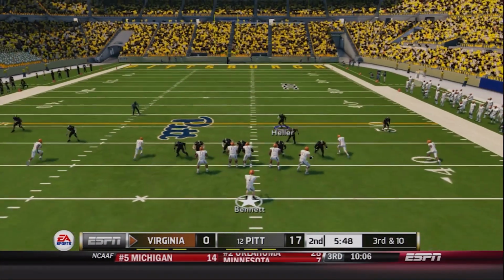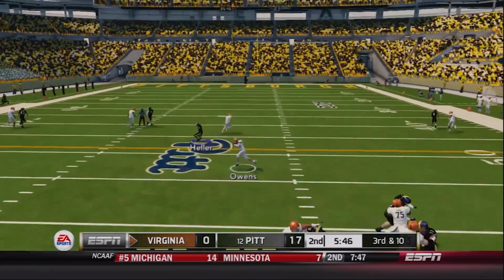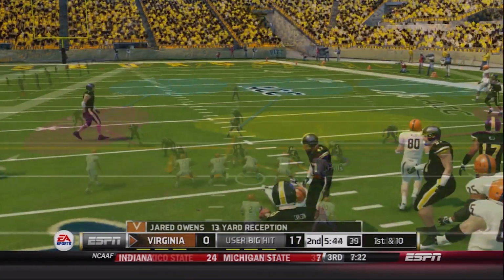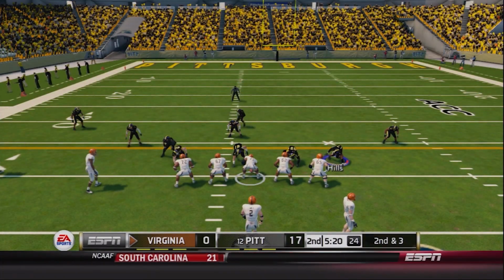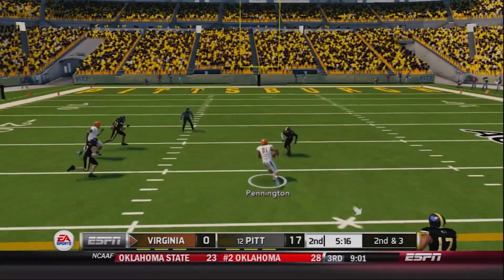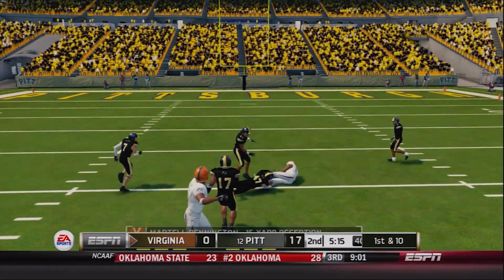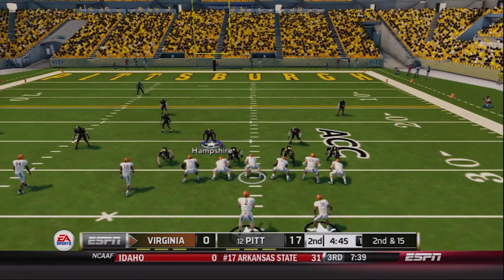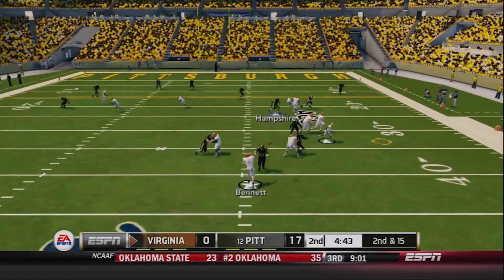3rd and long now for the Cavs. They go 5 wide look. Pitt brings the pressure. Bennett dumps off over the middle. Heller able to bring down Jared Owens, but he did find the yellow marker there and moves the chains for the Cavaliers. Huge 3rd and 10 pickup. They go underneath. That's going to be Pennington this time. Heller eventually the man to drag him to the turf again, but Martell Pennington moves the sticks one more time for Virginia. 2nd and 15.